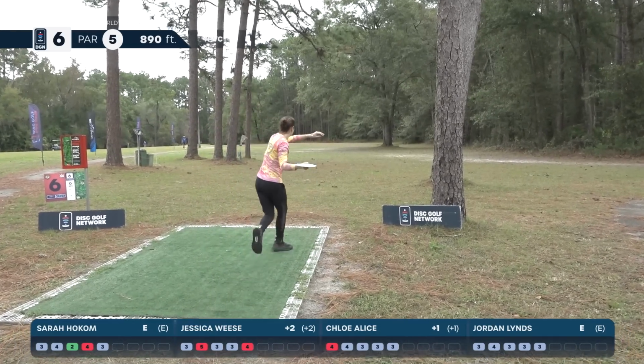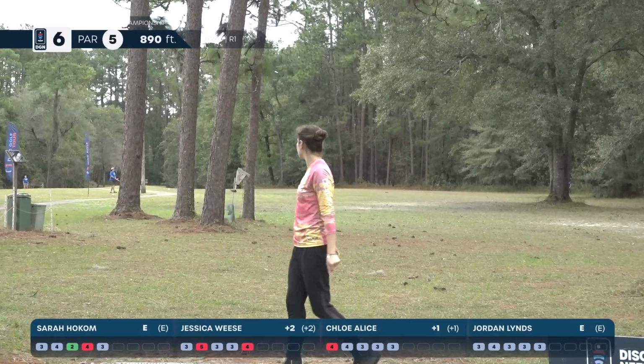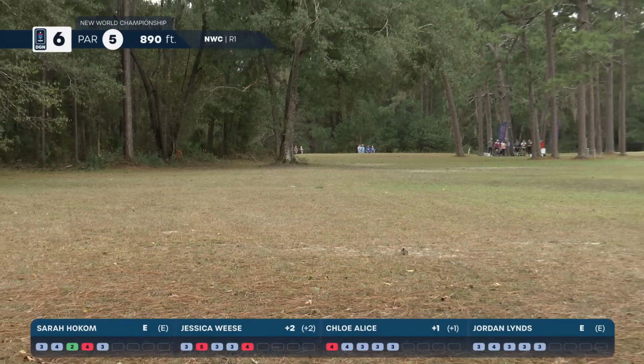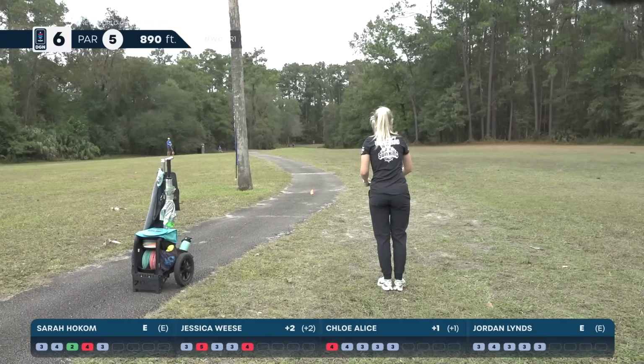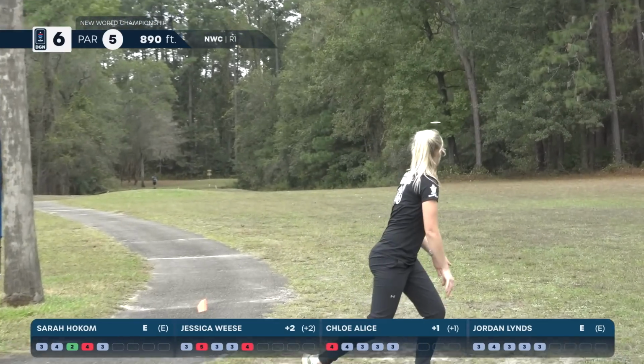Jessica Weese opting for a sidearm. Wow, I'm shocked she went for a sidearm here. Nice flex shot. And she's in good position. Yeah, didn't look like she put as much as she wanted on that one, but she's in bounds.